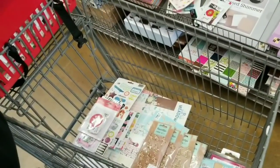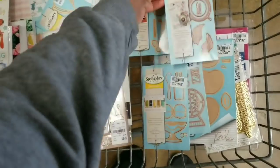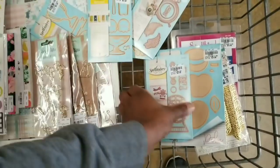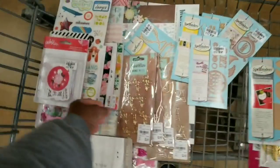Yeah, I was outside already. That was my question. I'm like, where you been? She's outside. Okay, let's see what she got. We got in more Spellbinder dies. One of each over there left. Look at this one. These are $3.49. Oh, look, I want that apple. There's an apple left. Oh, get it. Go grab it. Hurry, hurry, hurry.